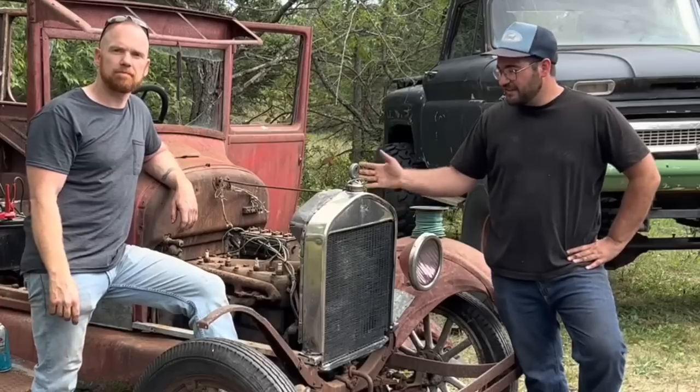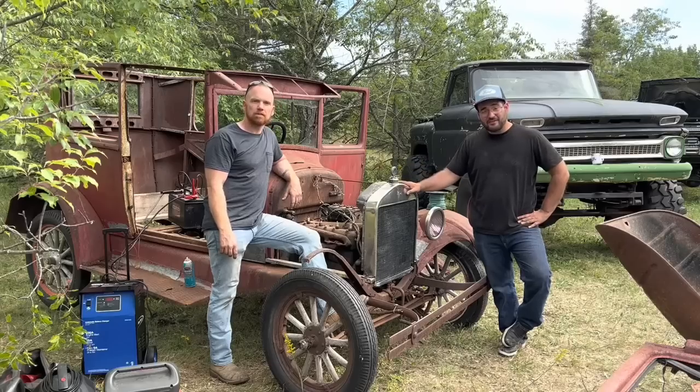Today we're gonna see if we can make this run. We nearly burned it to the ground. This thing starts on fire. Literally.